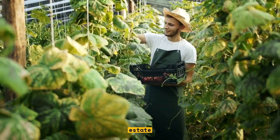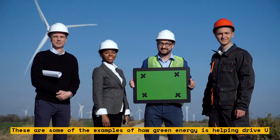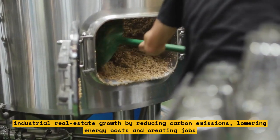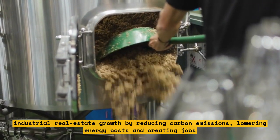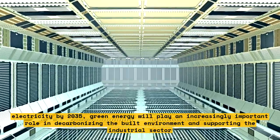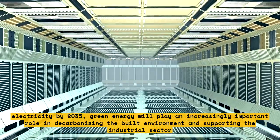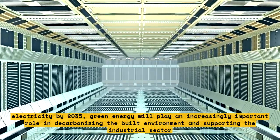These are some of the examples of how green energy is helping drive U.S. industrial real estate growth by reducing carbon emissions, lowering energy costs and creating jobs. As the U.S. strives to achieve its goal of reaching 100% carbon emission-free electricity by 2035, green energy will play an increasingly important role in decarbonizing the built environment and supporting the industrial sector.